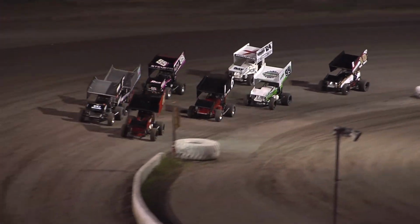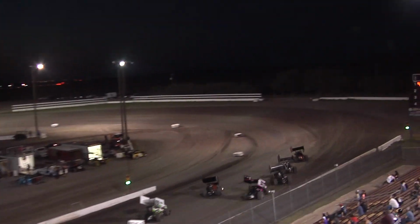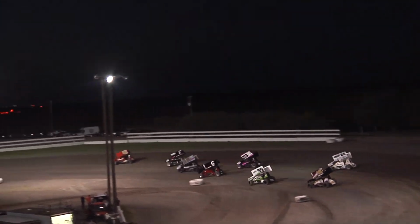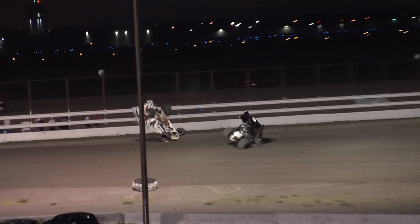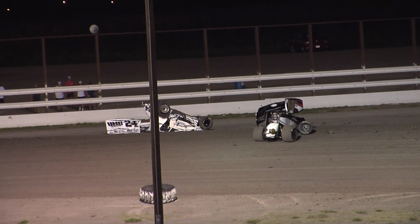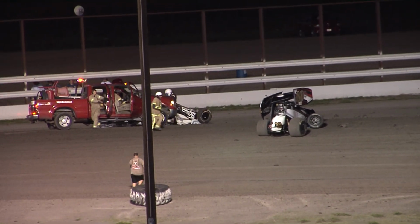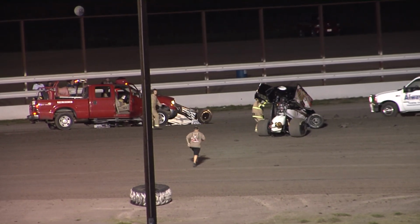Everything looking good, looks great. Green flag. Oh, watch out. Two cars upside down. Now, see one of the drivers coming out. All right. And the second driver moving around. Looks like everybody's okay up there in turn number two.